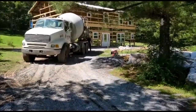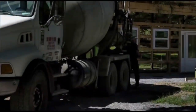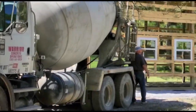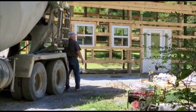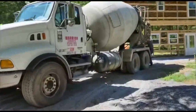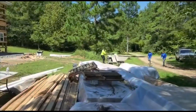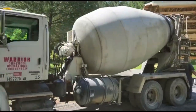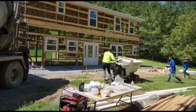Hey guys, the cement truck came and they're pouring it right now. So just like Savi said, they're pouring the cement, and I'm pretty sure they had two more trucks come with cement. So it was a lot of cement and a long day, but everything turned out so good.